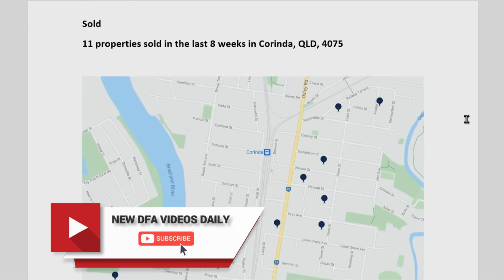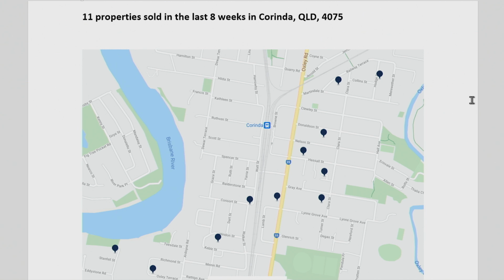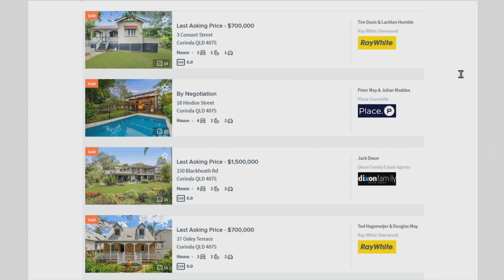Now, according to my records, there were 11 properties sold in the last 8 weeks in the postcode. And again, here's the map showing the layout. Most of them were not on the main road. Most of them were in some of the side streets. And we'll just look quickly at some of the examples. Last asking price, $700,000 for a house. I should remind you again, of course, that last asking price is not an indicator of what the settlement price was. There can often be quite a gap, as we'll see later.